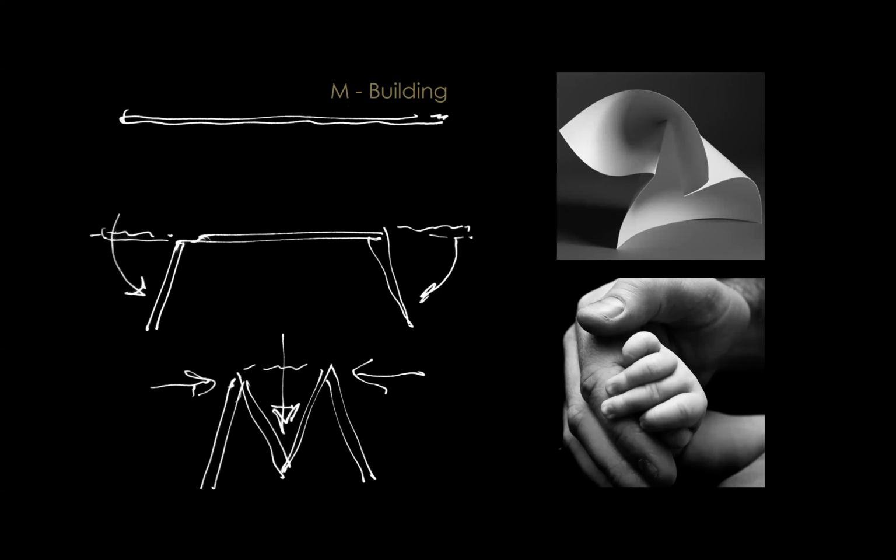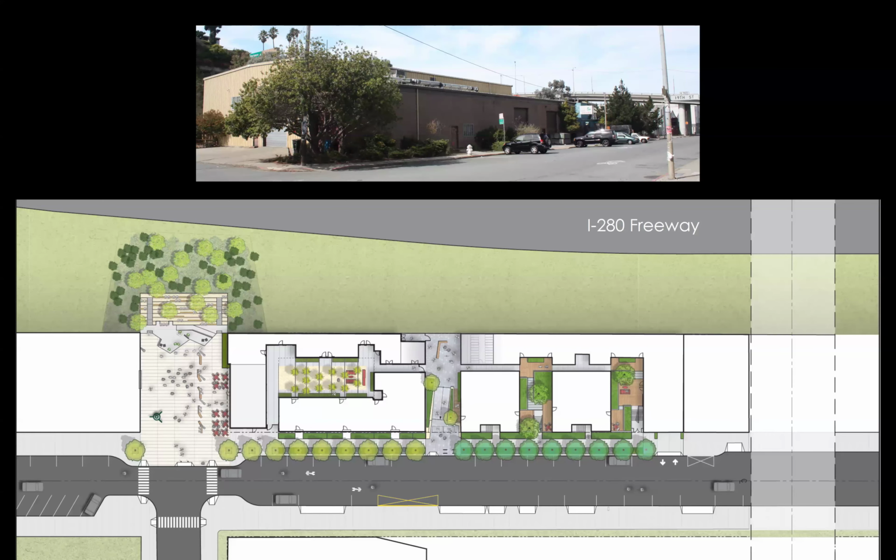It's a different kind of difficult site. It's a bigger block. This is called the M building, part of a two-building complex. This is in the Dogpatch neighborhood, which was recently rezoned from industrial to allow multi-family residential. And this site was alongside I-280, so kind of a horrible site. There were warehouses there before, and a nightclub called Pocket Cooking.